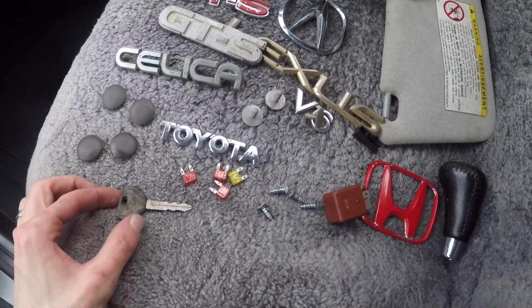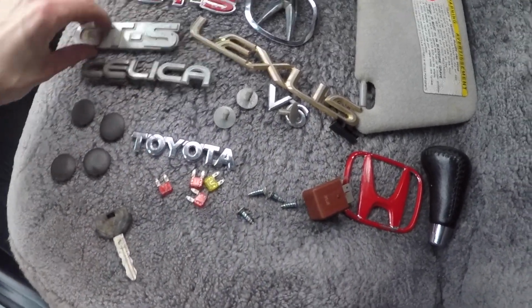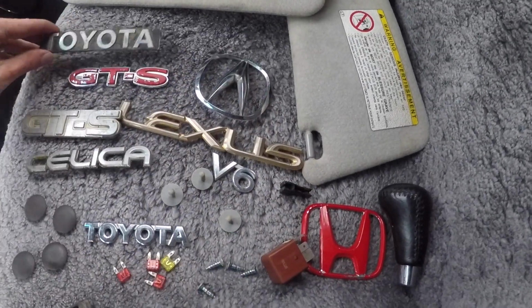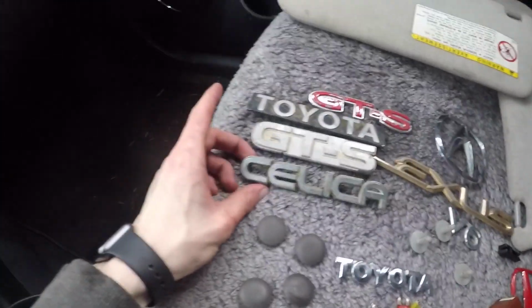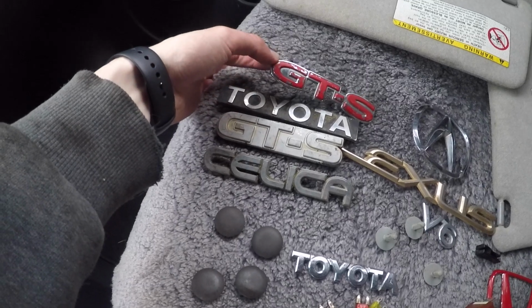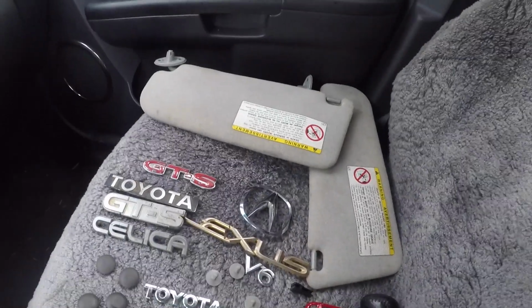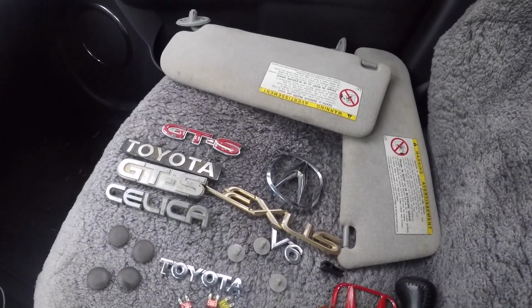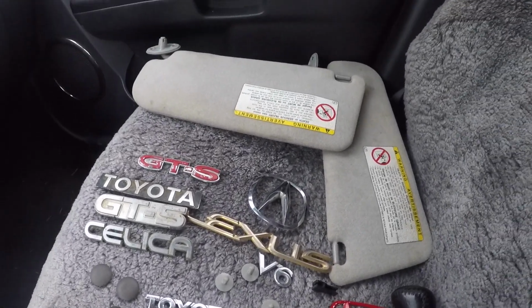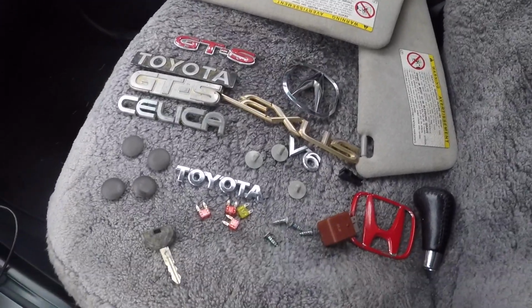Relays, a few fuses. This was a Jeep key I found. Gold Lexus badge, V6, an Acura. These were all off of an old 80s Celica, and then this was off of that one, the GTS that we found there in the junkyard. I got my new sun visors that aren't moldy and gross, so I will be blacking those out completely to complement my new headliner.